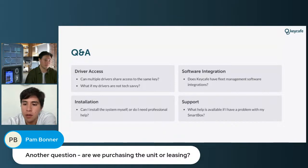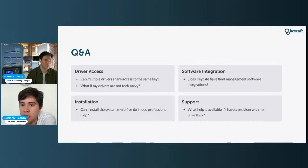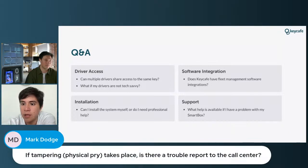Okay, John Patrick. So we got your email now. We'll send that over to you. Mark has another question. If tampering, physical pride takes place, is there a trouble report to the call center?